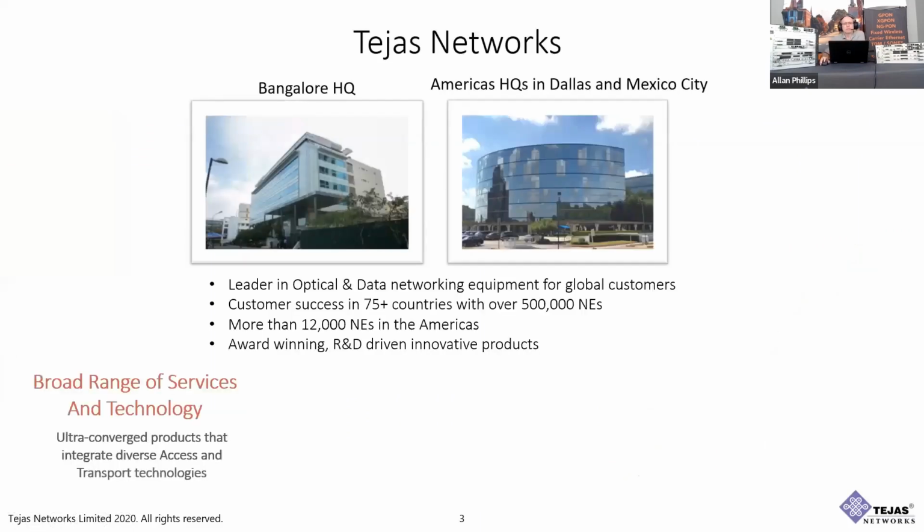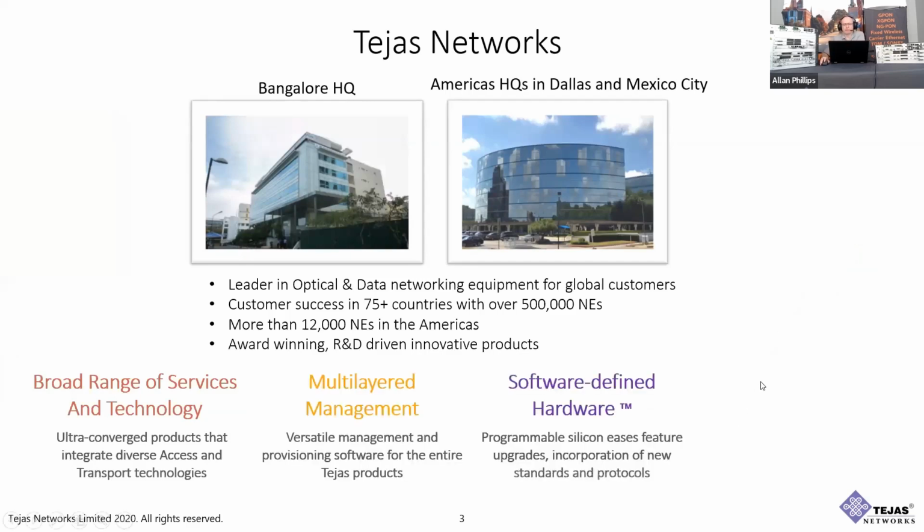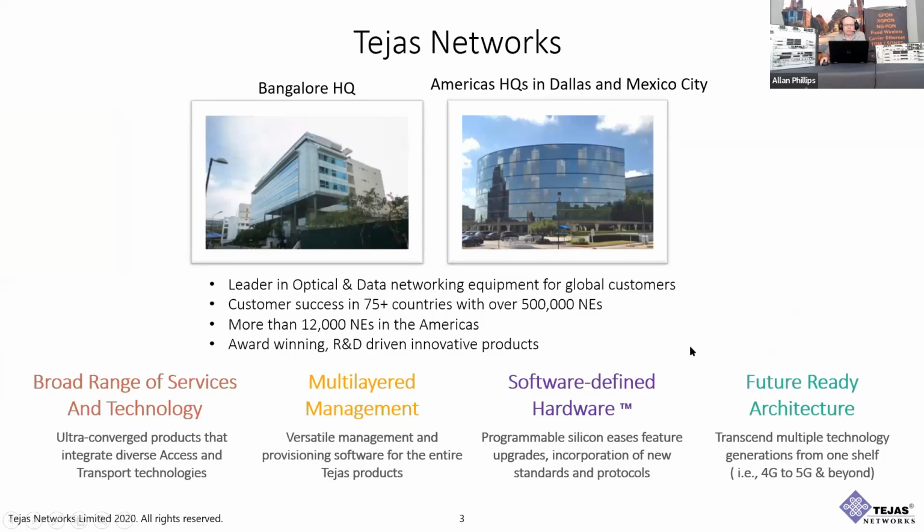Tejas Networks is headquartered in Bangalore, and we have headquarters in the Americas, both in Dallas and in Mexico City. We have over 500,000 network elements deployed globally, including very large DWDM networks spanning entire countries. In the Americas, we have about 12,000 network elements deployed. We're a very R&D software-focused company with software-defined hardware, and we create a very flexible architecture for the future.